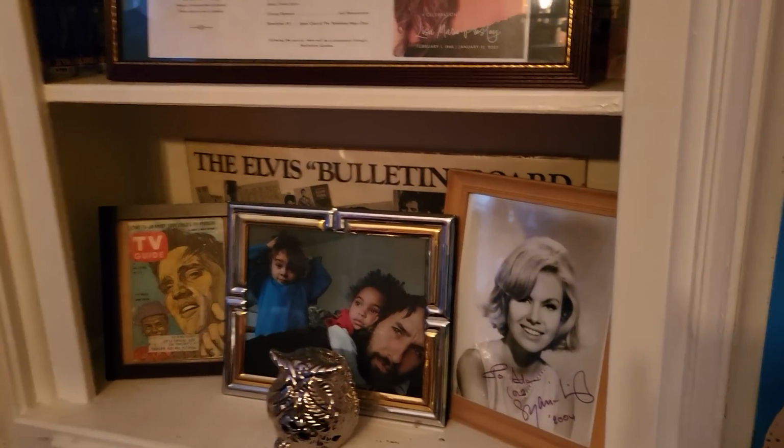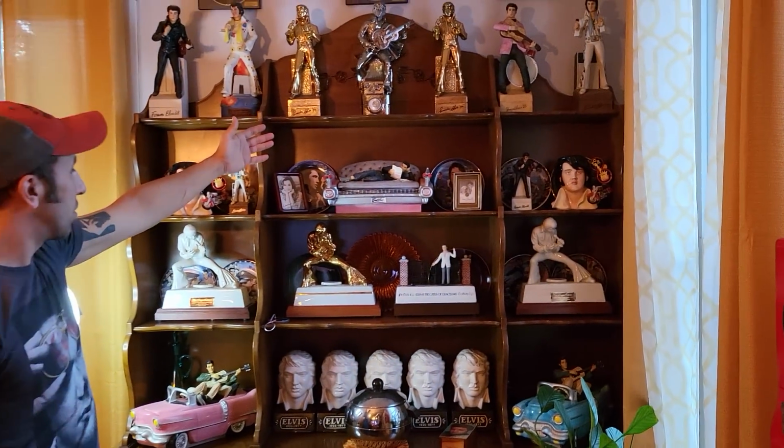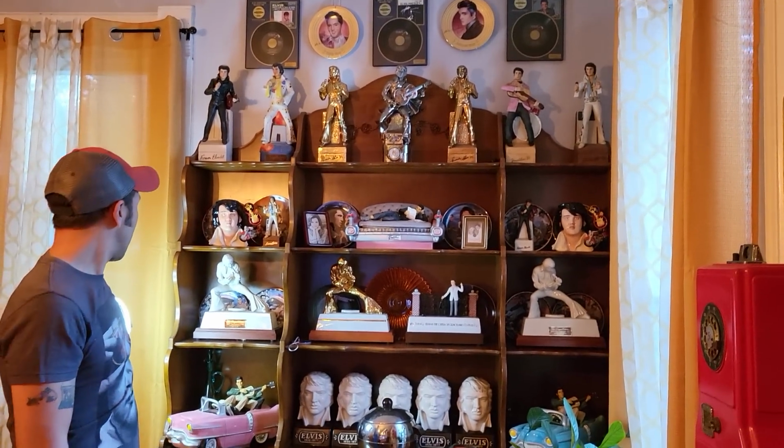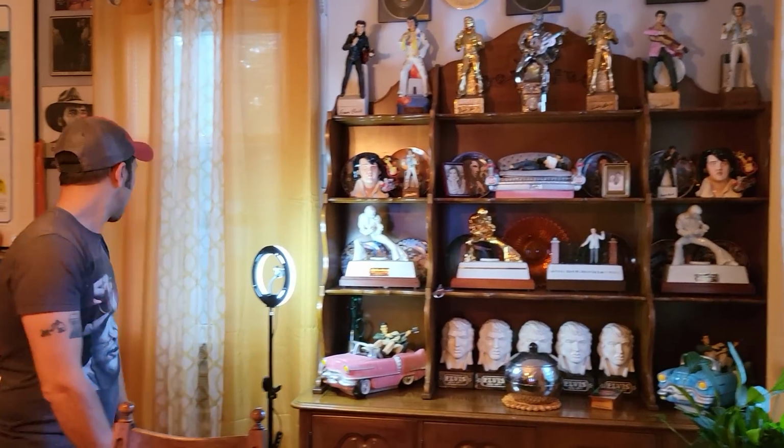Let's see. Over here we have Elvis decanters and cookie jars. Most of these decanters came out not long after Elvis passed away. And the cookie jars are from the 90s. The decanters are full of bourbon whiskey.